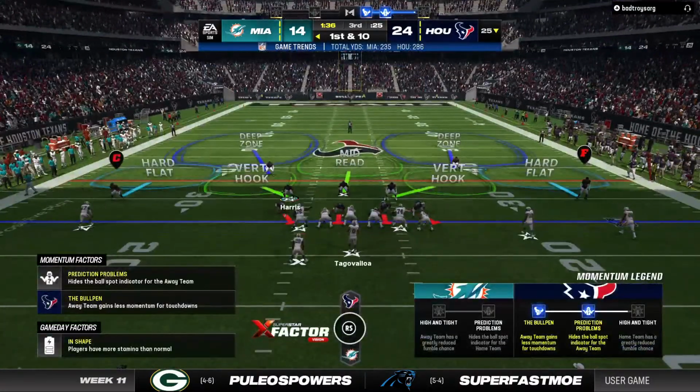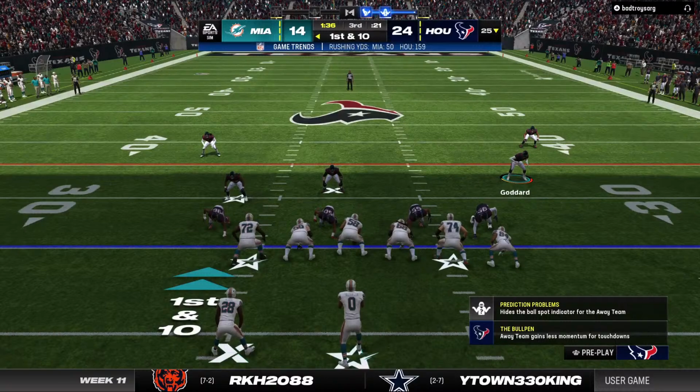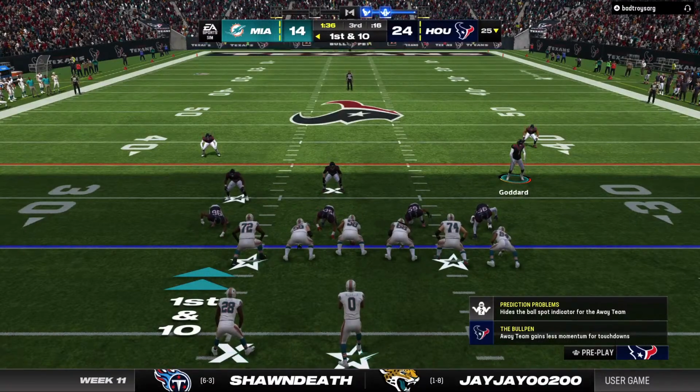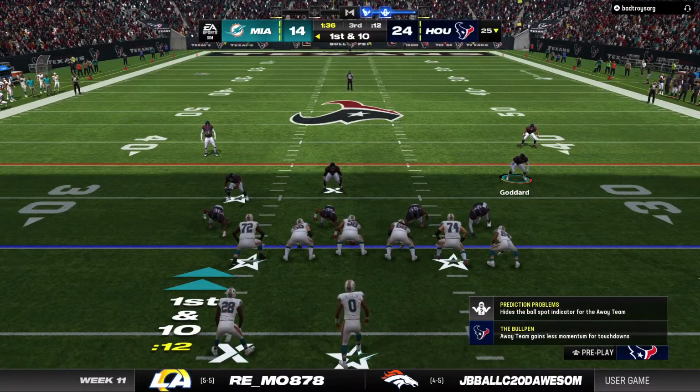The Dolphins at the line ready for their next drive. Not an ideal way to end their previous drive. They threw the interception, Charles, after they had built up some momentum. They were moving the football, but something to at least build on for this offense as they run back out here. Yeah, you're right about that.